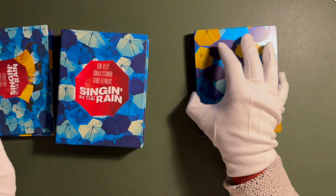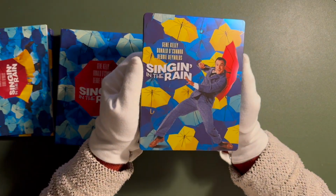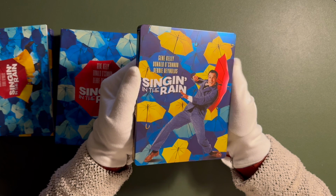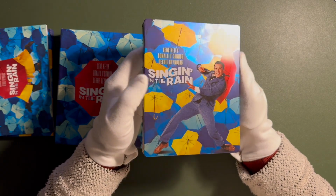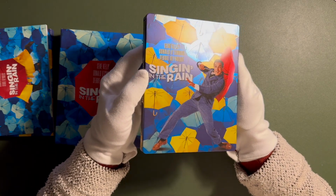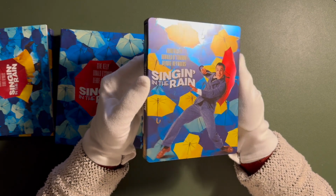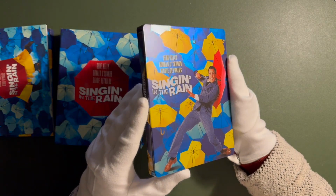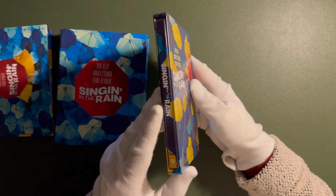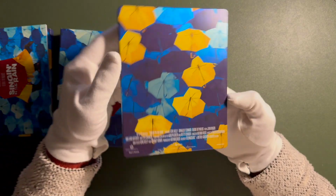And for the steelbook, it's a beautiful steelbook indeed. So we're getting Gene Kelly on the cover with the cast, the title, and a little bit of spot glossing for the character of Gene Kelly and the title and the cast. The overall finish all around is a matte finish, so Gene Kelly actually really shines in here. Here's the spine, and here's the back.